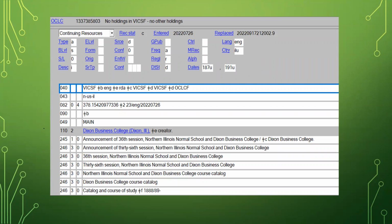So now let's look at the first part of the OCLC record for this item. Although the library only sent the 36th session pamphlet, I went ahead and cataloged this as a continuing resource in the event that the library found more pamphlets. I'm sure you've also noticed that there are quite a few 246 fields. I wanted to make this as findable as possible since the cover of the pamphlet has at least 3 bold headings. And also I wanted to spell out the ordinal number 36th, because you never know how someone might search and they might actually type out 36 in letters.